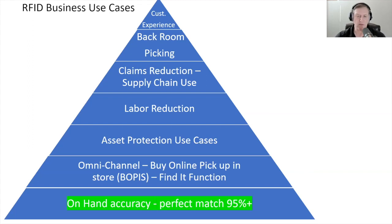But Paul, talk to us about on-hand accuracy. I think we've got a couple of slides here which demonstrate some of the Zebra solutions for this on-hand accuracy. Walk us through what some of these would look like.